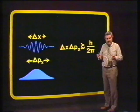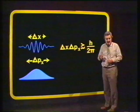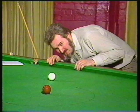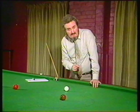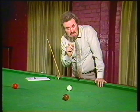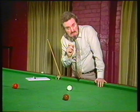In fact, how does the uncertainty principle square up with the everyday world? Well, to have a reasonable chance of potting that brown, I need to know its position, and I want it to stay put while I'm lining up the shot. I think I know its position reasonably well, and it's stationary, which means that its momentum is zero. In fact, isn't delta P zero as well? And in that case, doesn't delta X times delta P equal naught, violating the uncertainty principle?